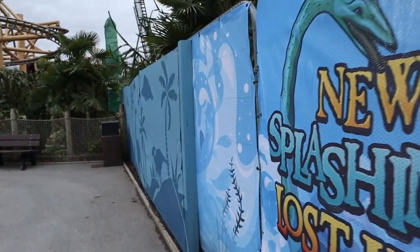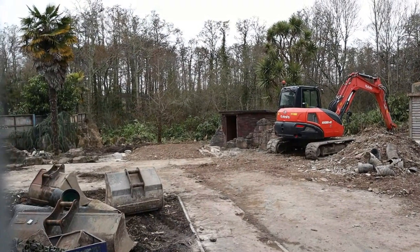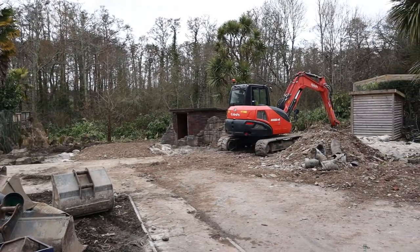There seems to be a lot of water rides being implemented in theme parks at the minute. Of course, Drayton Manor's got a new water ride coming in 2023. Go and check out the exclusive update if you haven't already. But yeah, there we go. There's a look into the construction site. Come in 2024.